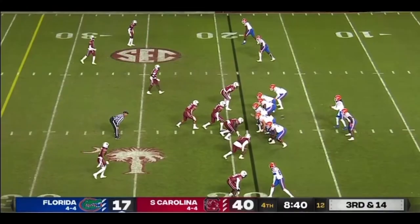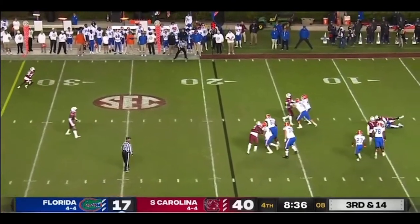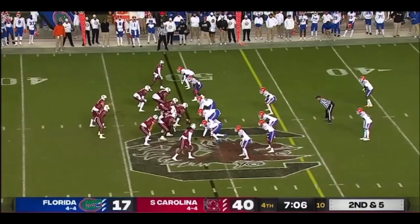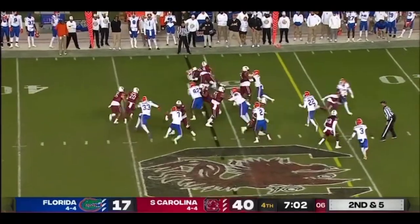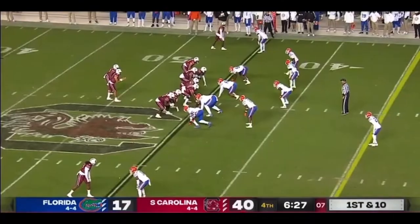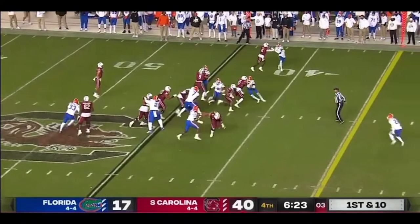Possession game. Jones under pressure, sacked by Rush. Expected was what Georgia did to Missouri. Bad snap. Brown fields it though and still gets the first down. To get dialed in physically. He lives right outside the stadium, by the way, in some apartments.